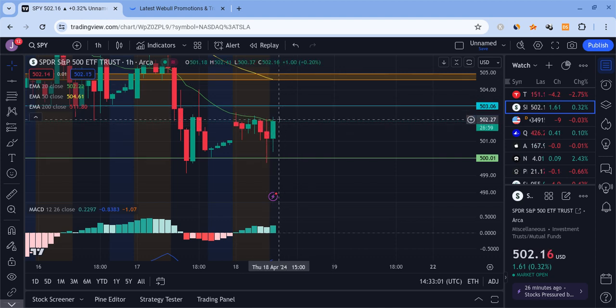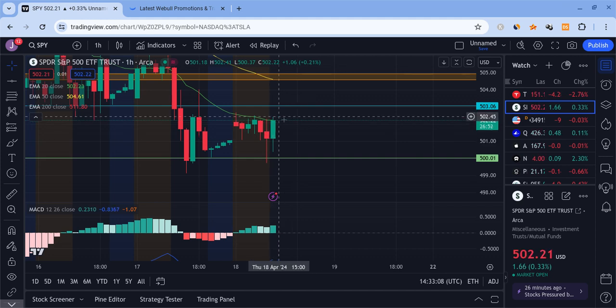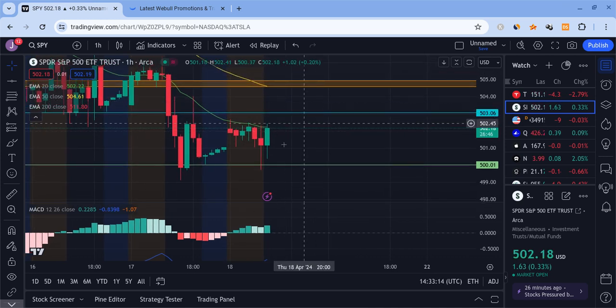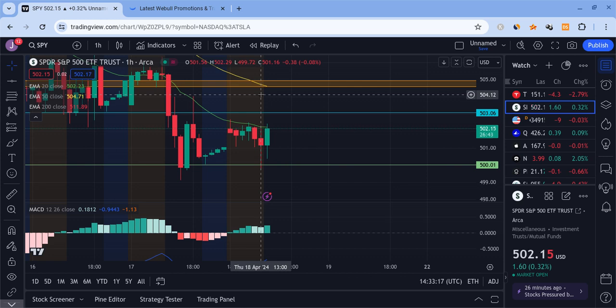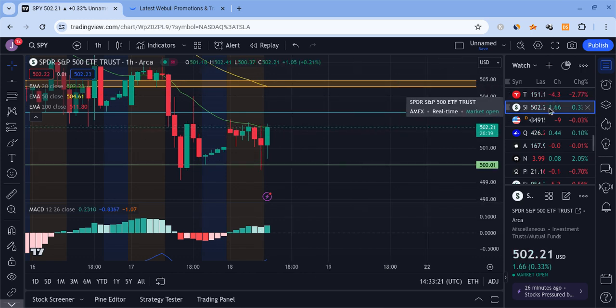If we lose 502, I'm going to be looking for this move all the way back down towards the support at this 501.25 area. As of right now, we're holding up nicely, and I see potential in this to try to continue to push. So I think there could be a bounce as long as we hold up at 502 and continue to see buyers defend. So right now, the chart's building strength, and I'm seeing potential in it.